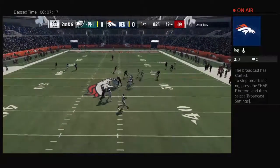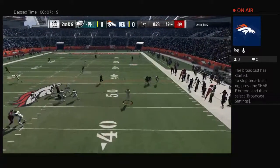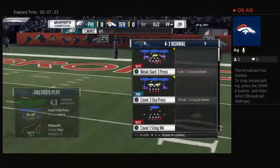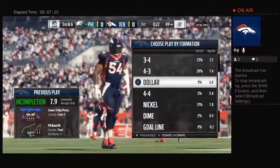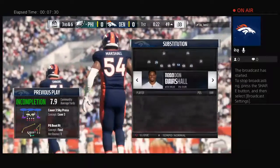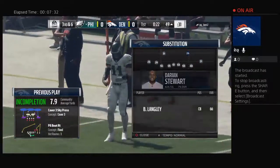They fake the give. Now Wentz eluding the pressure right. And this one is incomplete. Alshon Jeffrey, the intended receiver. And now it's 3rd down. The turnover put them in great field position. They don't want to squander it with 3rd down coming up.